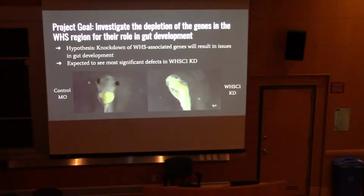Based on a small amount of preliminary data, we expected to see the most significant defects in the WHSC1 knockdown condition. As you can see from the pictures below, compared to the control, where the gut is coiled, the gut of the WHSC1 knockdown condition is very linear, and there's also some swelling that has occurred.